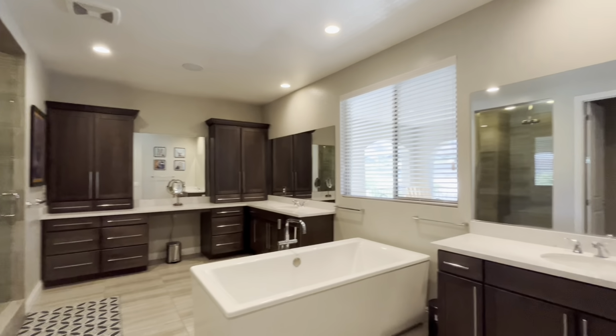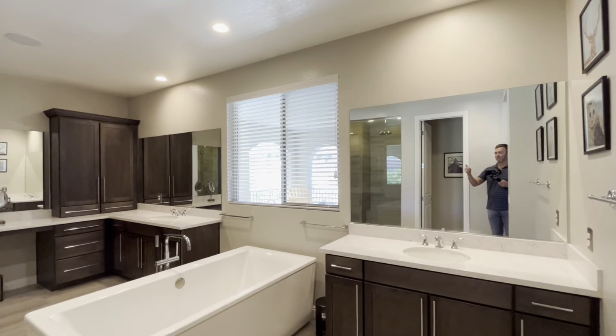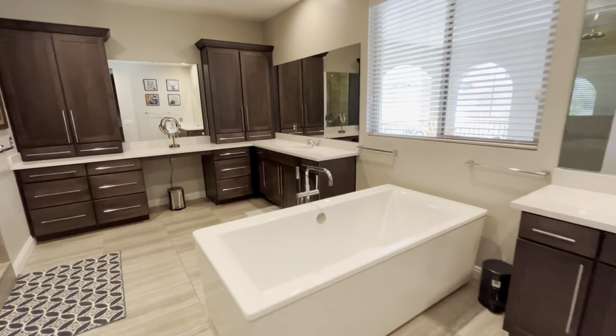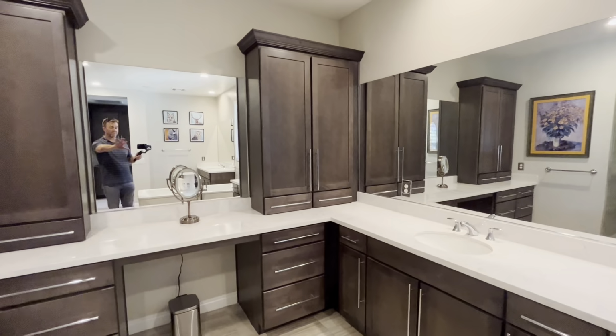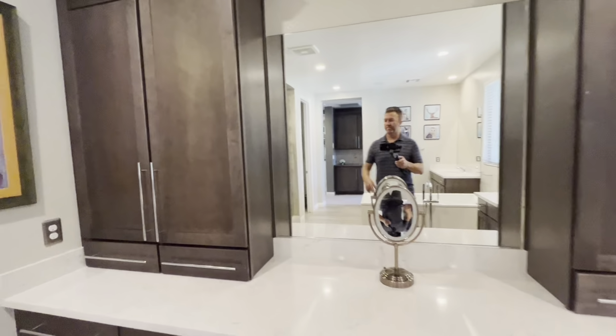So here we go, the bathroom. You have 2 sink areas, quartz countertops, big sheet mirrors. Got a big window coming in, but it's the patio, so you have privacy. Big freestanding soaking tub, undermount sinks. Lots of storage, lots of cabinets, all matching. Got a vanity, that's me, hello.